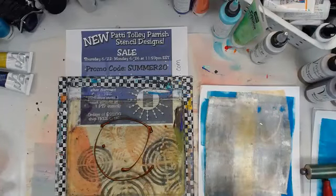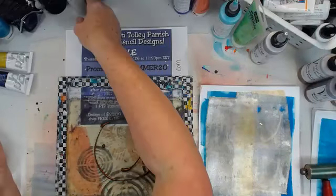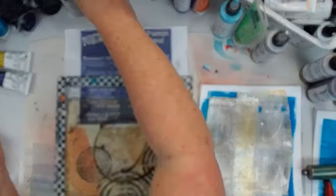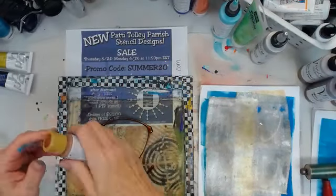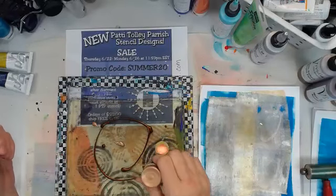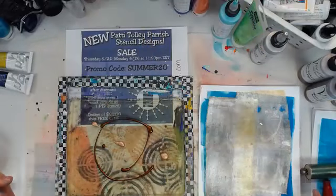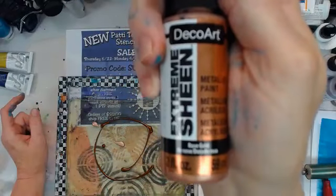And let's do something crazy. What's that crazy gonna be? I don't know how this is gonna work. This is rose gold. That might be a flop. But let's just break it up a little bit. This is a Dazzling Metallics rose gold. Not to be confused with the Extreme Sheen rose gold.